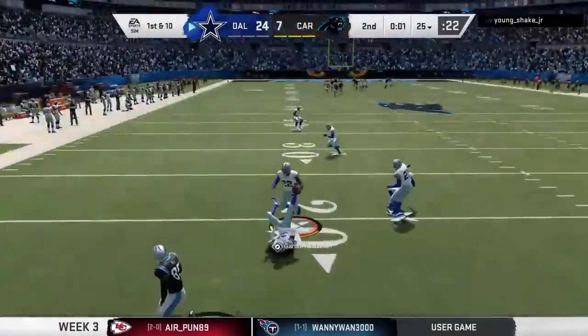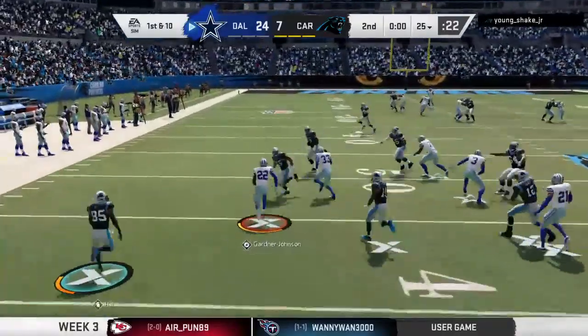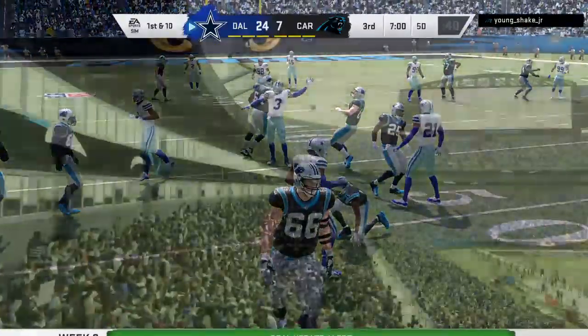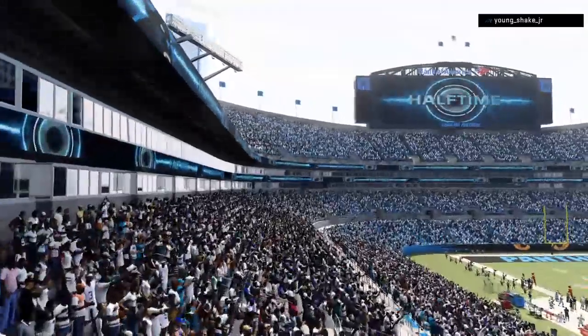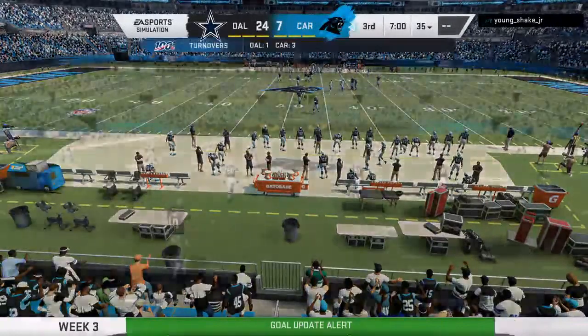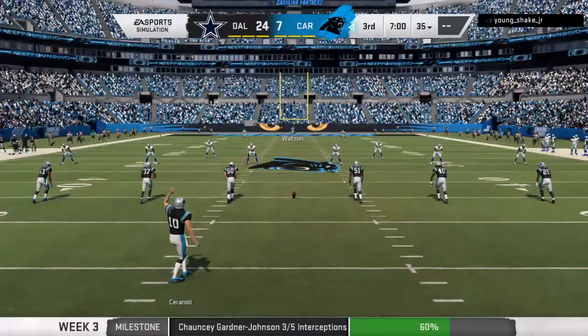Into heavy traffic, and it's intercepted. Chauncey Gardner-Johnson with a pick. And he will be brought down as time is now run out on this first half of action. So we reach halftime in what's been a fairly one-sided game so far. We'll get you down the coast to Orlando for Jonathan Coachman at our EA Sports Halftime Report.